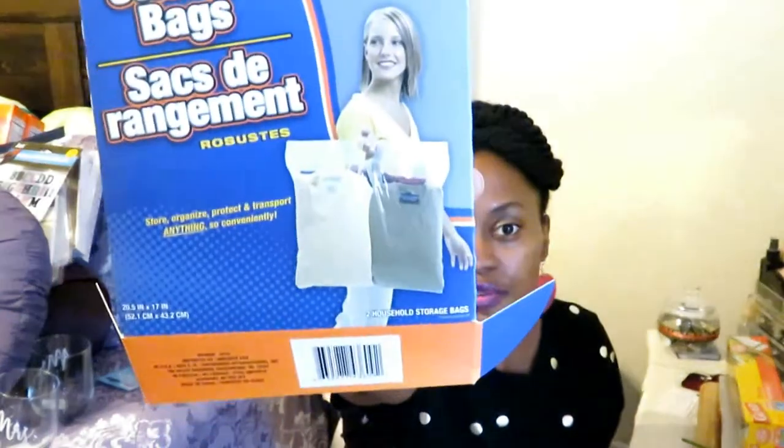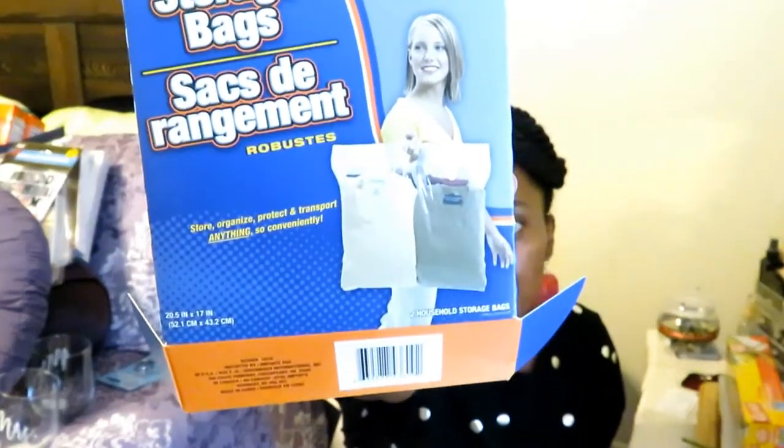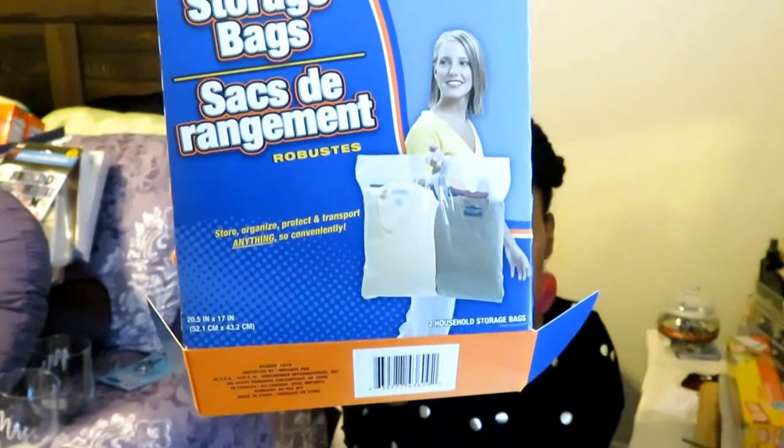And I thought that was a great deal. And this is in the size extra large. And as you can see from the lady on the front, she has hers packed down with sweaters. So these are really good for condensing your winter items down for storage, and also your summer items when it comes back down to storing your summer items.